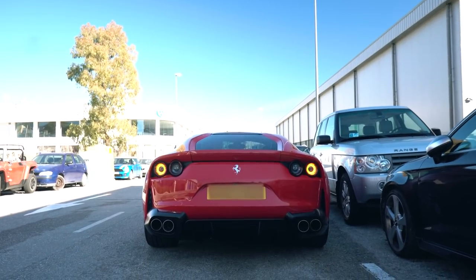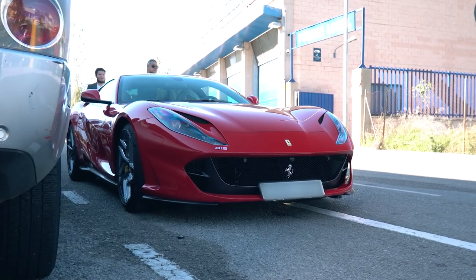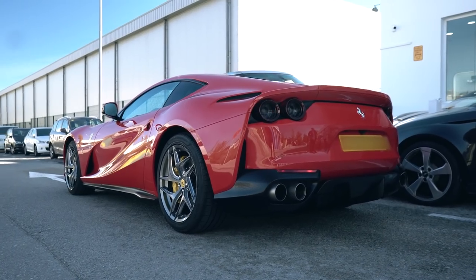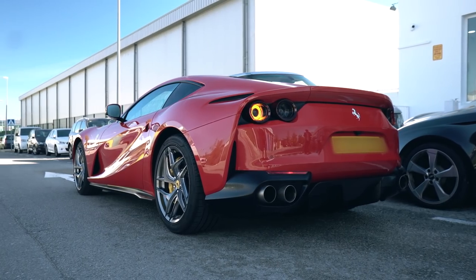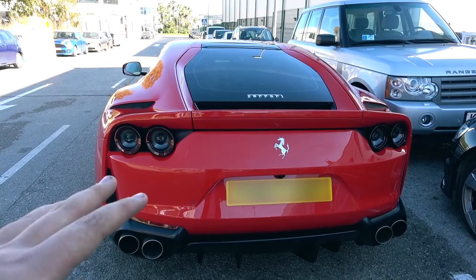Now I know there's blinkers going on. It's because it's currently parked on the side of a road. But look at all this. It's just so cool. Now we are going to go down the road in this. I'm not going to drive it. I'm going to let Francesco drive it, who is the owner of Rosso Corsa. So it should be very interesting.